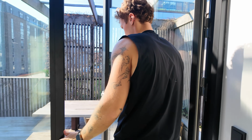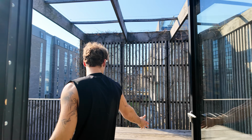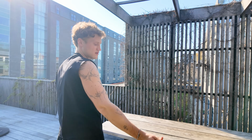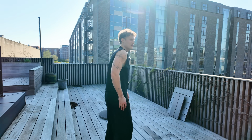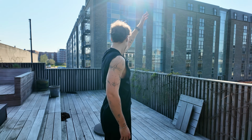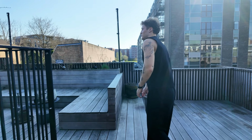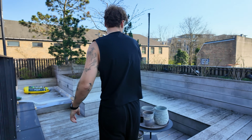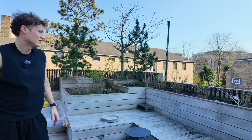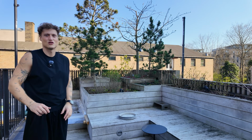So here you got the outside. Right now it's super nice weather. We got a big table here, so you can have all your guests, all your family and all your girlfriends, friends or whatever. It's super nice because there's no house this way, there's no house that way. It's such a nice rooftop, this one. This is like a built-in kind of garden with its own little bench here. And you got also lighting here, so in the evening you can turn that on and it becomes super cozy out here.